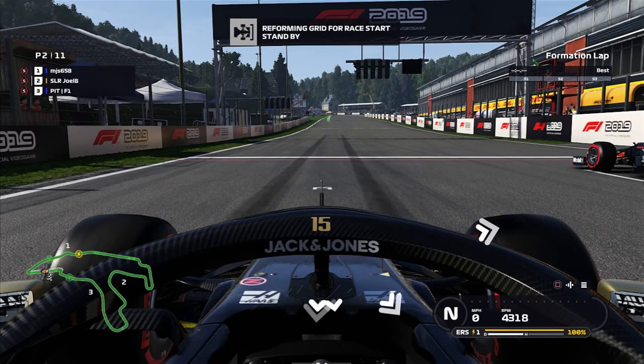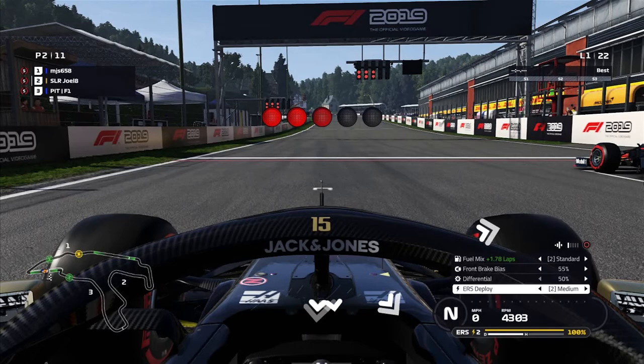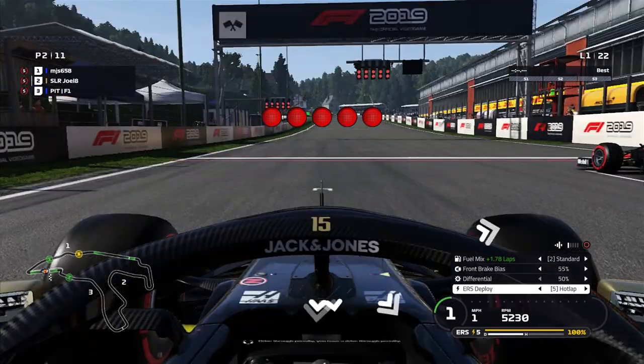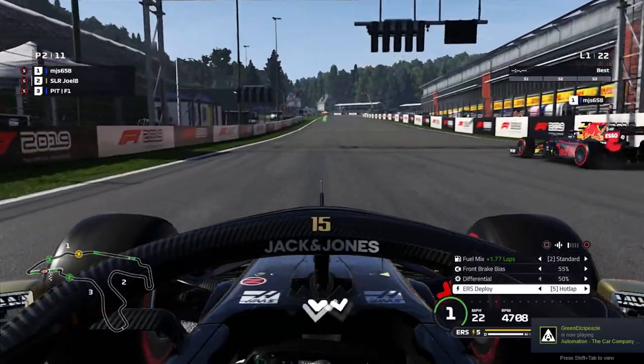But this was a very weird glitch, and I think it was something to do with lag. You'll see what happens when the race starts. I put my clutch in, I put my throttle on. I don't release the clutch, I move a tiny amount and it gives me a drive-through penalty.